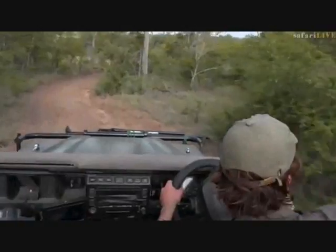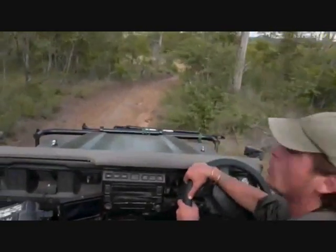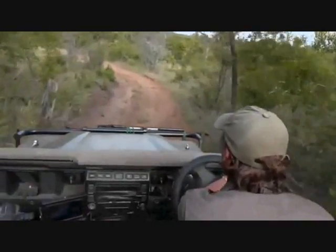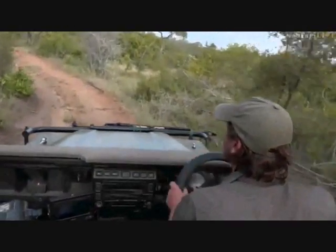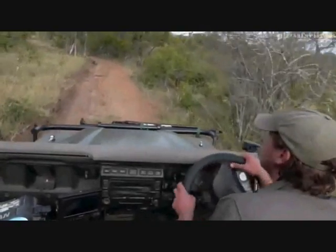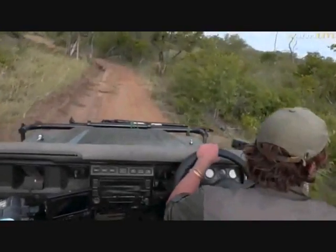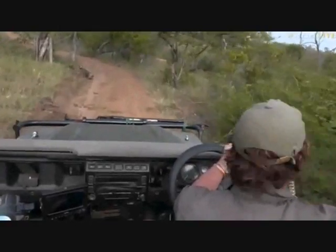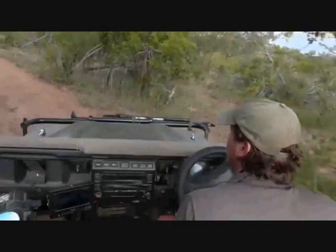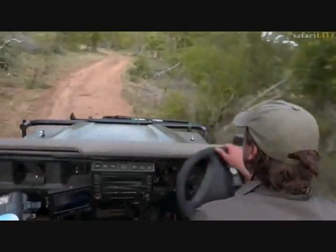Now, the last tracks for all three of them were heading basically due west, and Viam and I are on it. And we're hoping that we're just behind them because the tracks are that fresh. We just hope they haven't gone into one of these thick areas here. There we go. Now I can see tracks a little bit better again. Let's have a look.